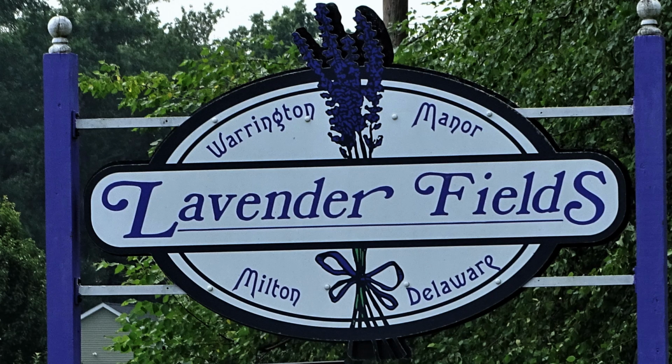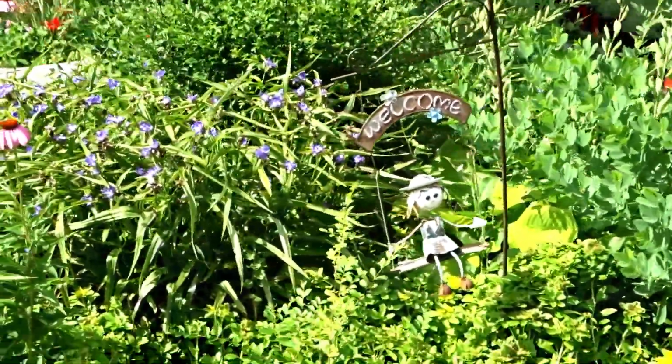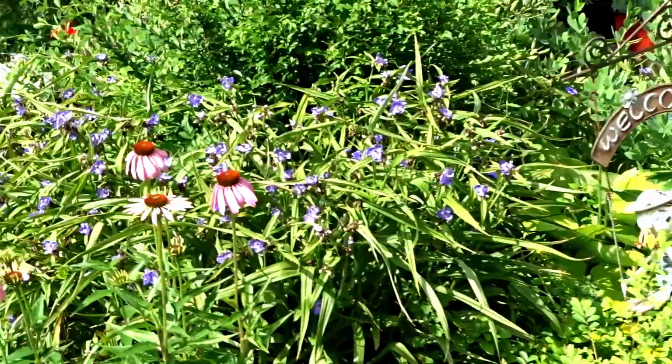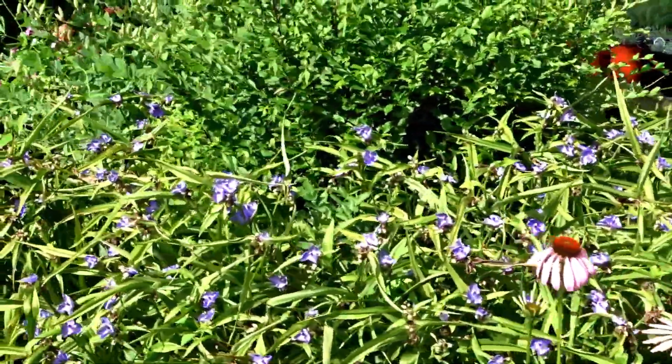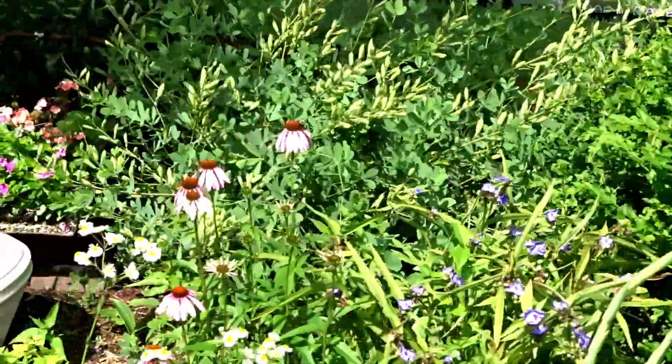The Lavender Fields at Warrington Manor in Milton, Delaware, is one of my favorite spots to see butterflies and wildflowers. I thought it would be fun to take you on a tour of this beautiful place. In addition to the lavender fields, there are many other flower gardens to walk through.